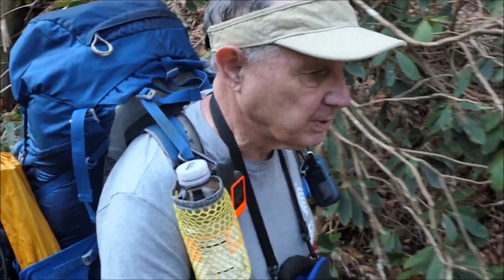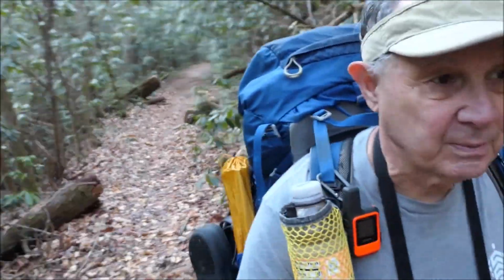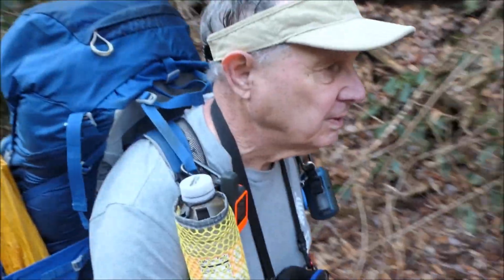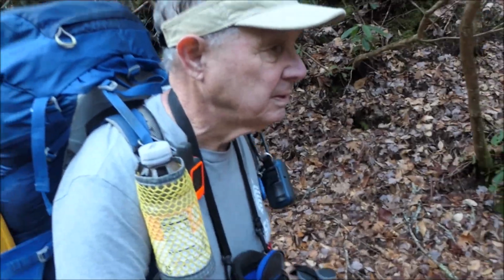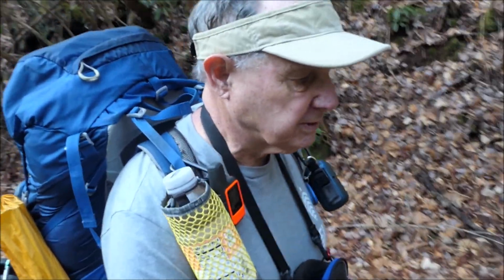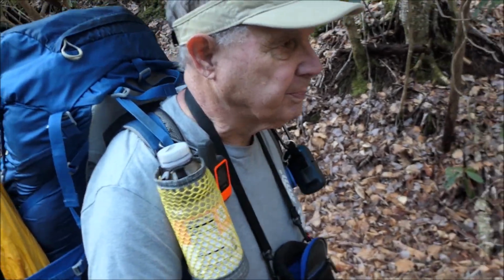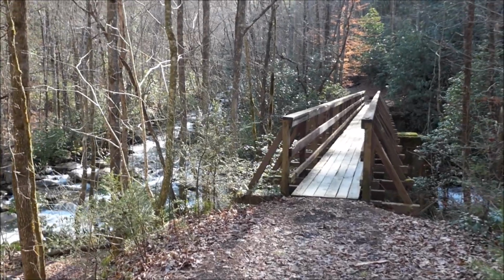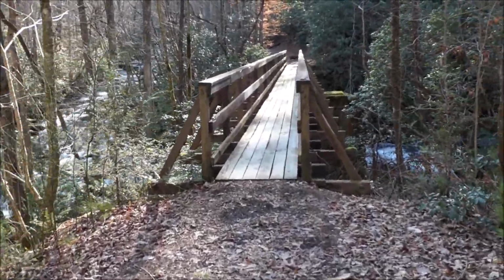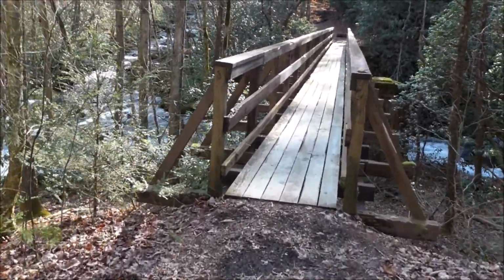This was an old railroad here. As you can see back there, it's very gradual incline, and very easy walking. Used to log the Citico Creek area, probably in the 20s or so, I guess. Here's where Citico Creek gets a lot bigger. That's Citico Creek coming down from the right.